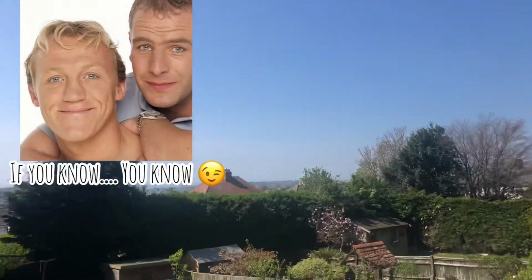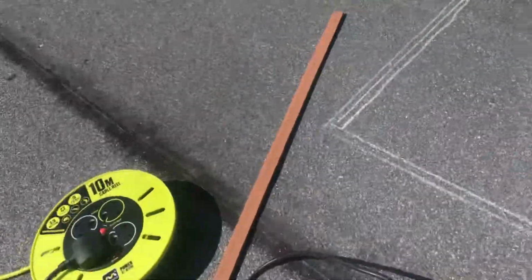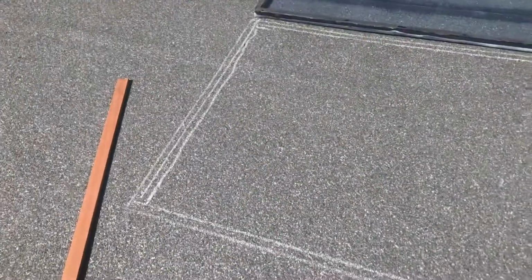Beautiful. And the old sea over there. Right, back to work. Cup of tea, Stanley knife, saw, electric, glass, scribed out, marked out. Now it's time to cut out.